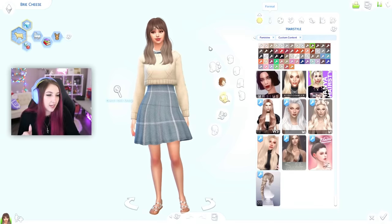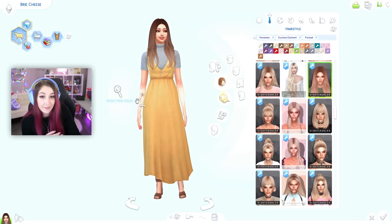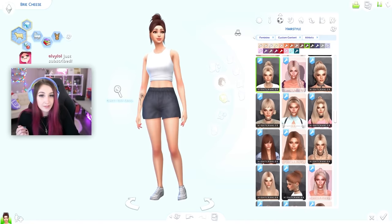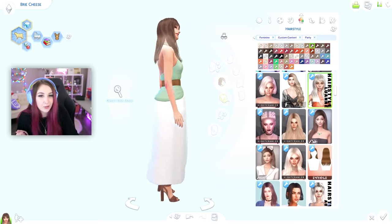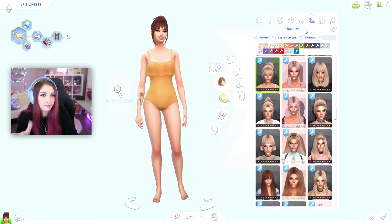All right, so that's her everyday wear. This is her formal wear. I'm trying to go very cottage core here. She does have a tattoo. I think I'm obsessed with her. And then her athletic wear. I even changed the hair for all of these. I really went all out. Sleepwear, adorable. She's got some socks on. Party wear, cute. Another custom content piece. This is her swimwear, just pretty simple.